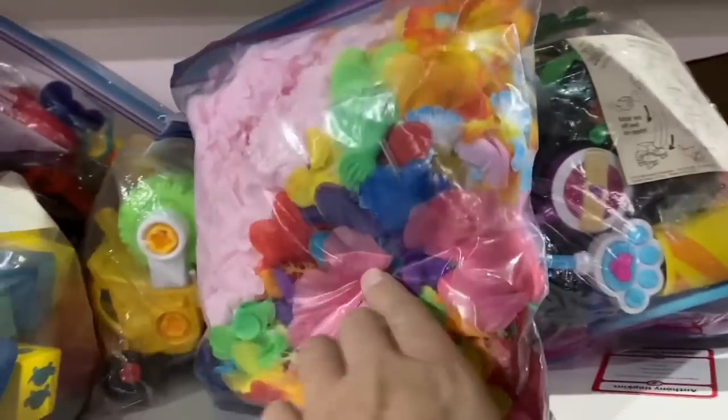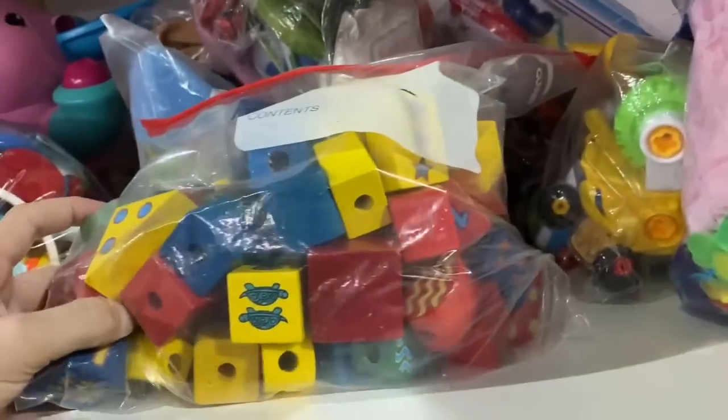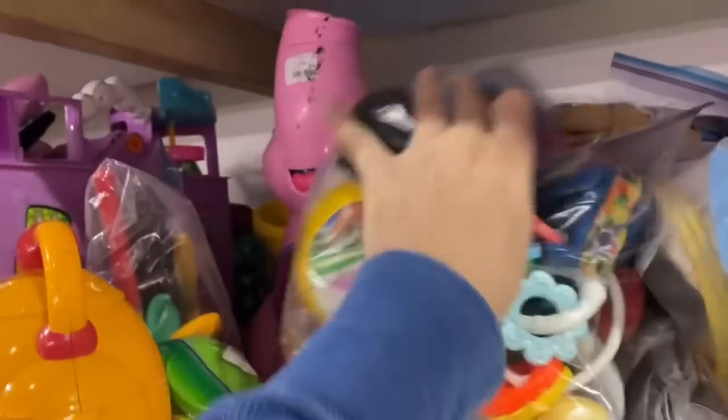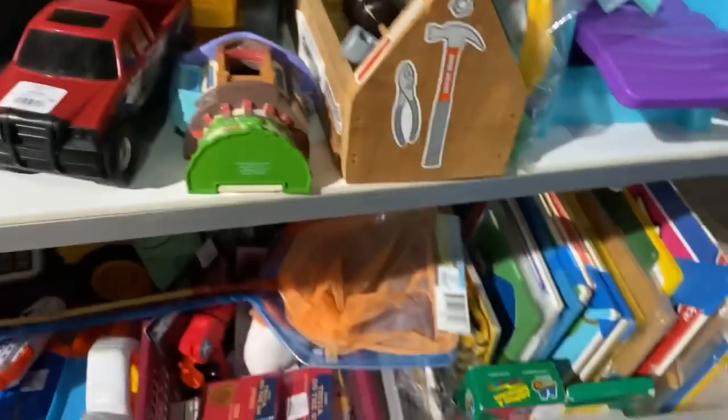Right, here is some more Dalmatian McDonald's toys. Bag of blocks. Goop-a-saurus. Must be like slime or something like that in there.